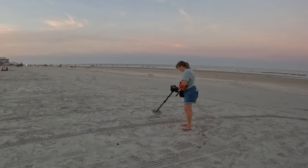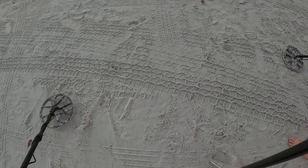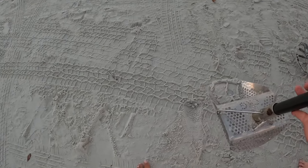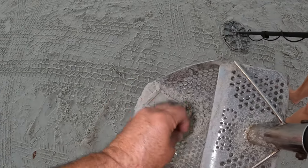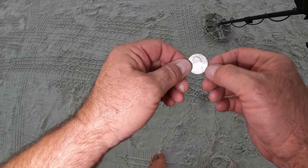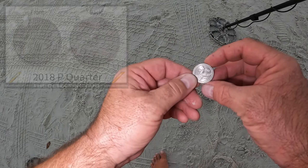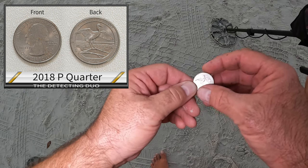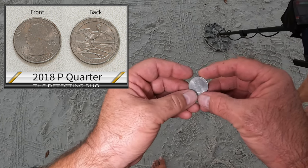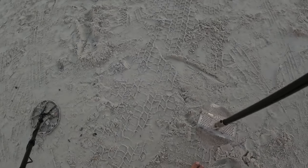What you got over here? I don't know if you're going to be able to find this one. I don't think you can find it. Nope, it's buried. Can't find it. Yeah, we took the detector to find it, though, didn't we? What is that? State quarter. Is that like North Carolina or something like that? I figure where that one comes from. Well, 75 cents, yeah, 75 cents in.